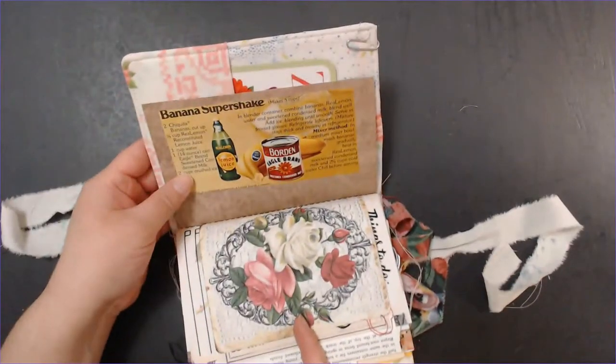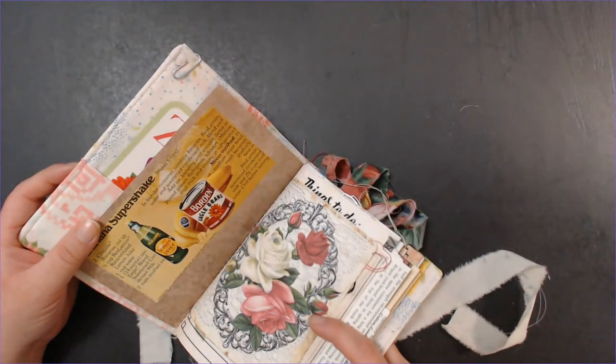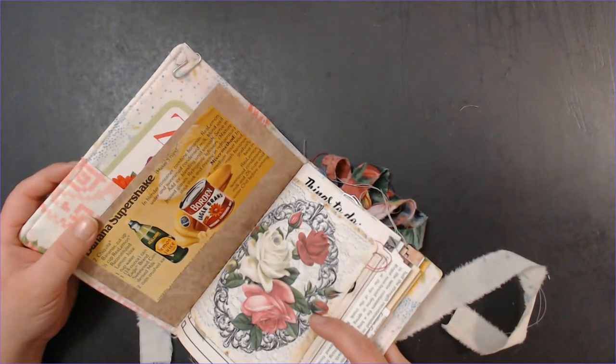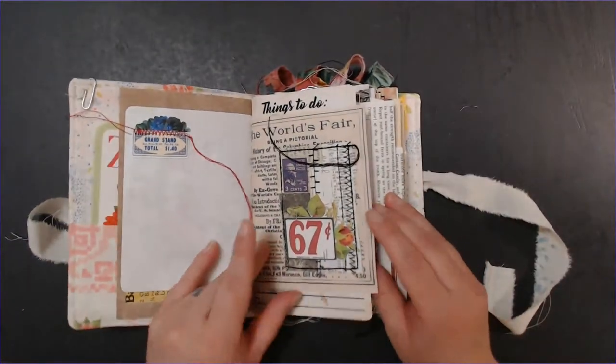Okay, here is a super banana shake. Why would you put lemon juice? Are you really telling me to put lemon juice in my banana shake? Okay, no. That's going to be a no for me, dog. No, that sounds so gross.